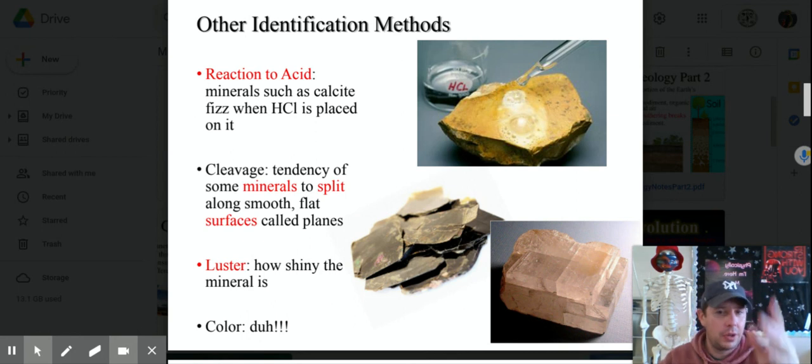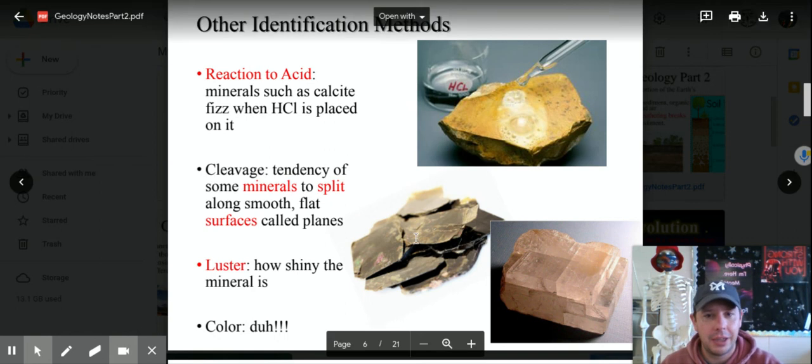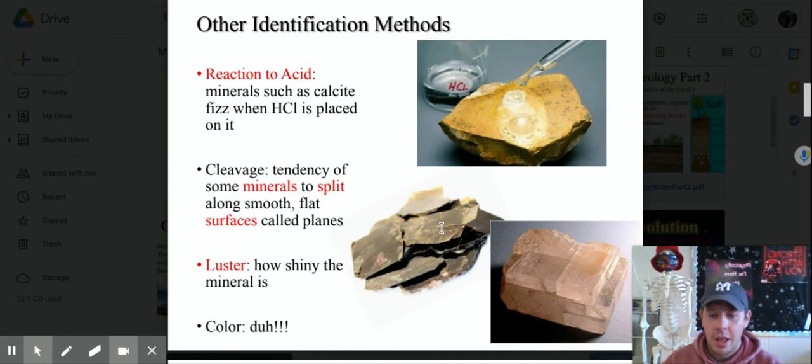Does it break in right angles? Is there no set breakage, depending on the chemical composition? And this is mica here. This is a nice picture of it.